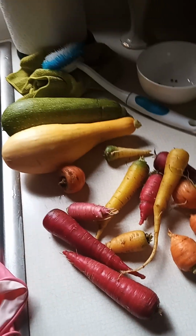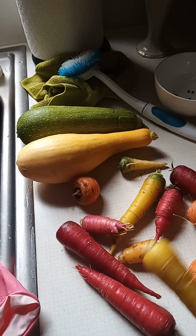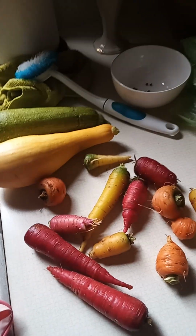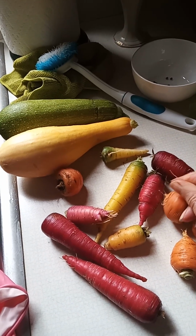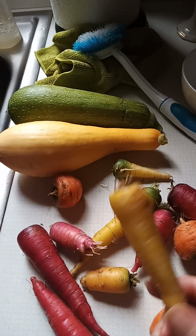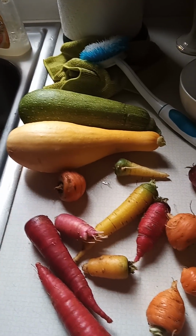I thinned them some, but the thing that stinks is the yellow ones. These are the rainbow carrots, and they are very, very fibrous. I actually tried to use them to make dog food last night, and I think I broke my immersion blender because it was so fibrous. So yeah, you can't tell with the rainbow carrots which ones are the yellow carrots until they grow.